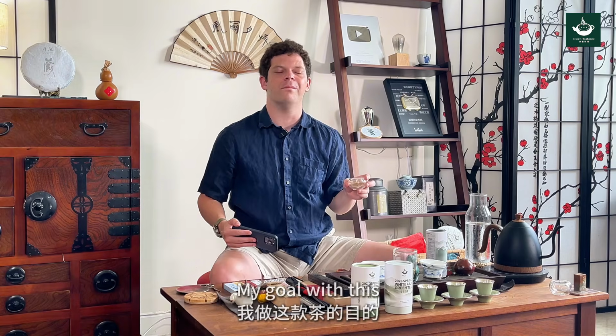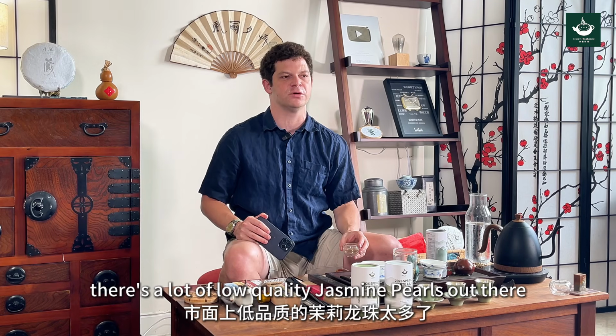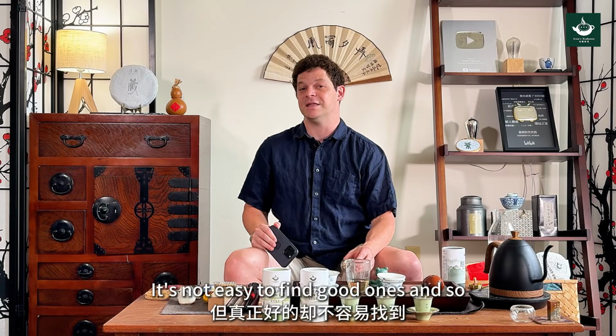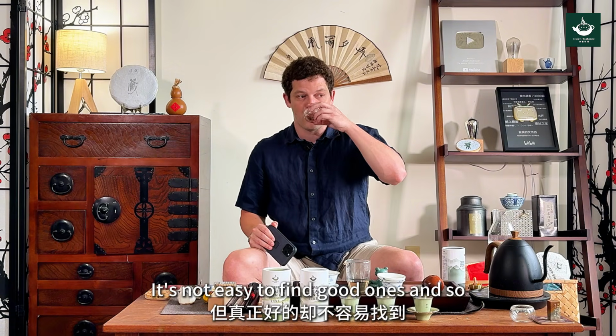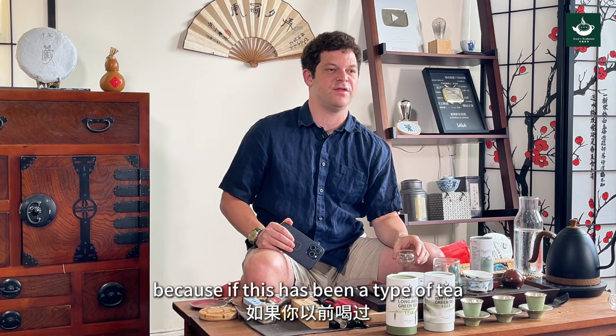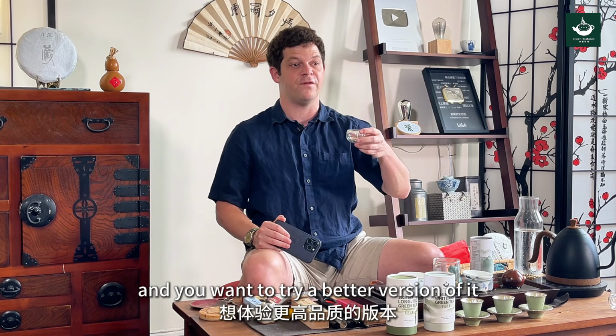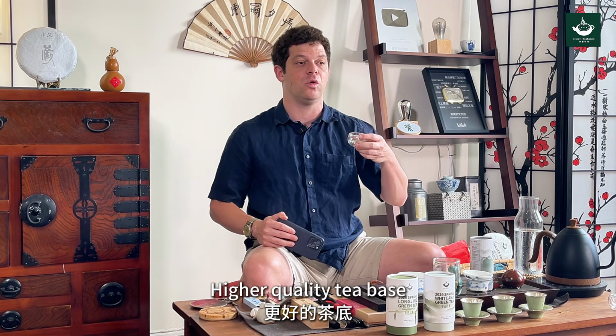It's just really good. My goal with this again is, because there's a lot of low quality jasmine pearls out there, it's easy for you guys to find jasmine pearls. It's not easy to find good ones. And so I picked this specifically because if this has been a type of tea that you've tried in the past and liked, and you want to try a better version of it, a higher quality tea base.